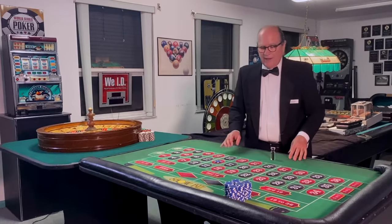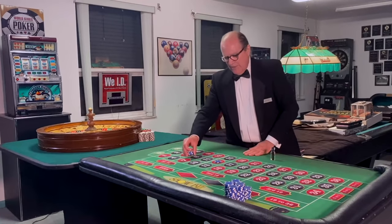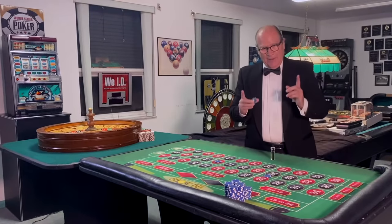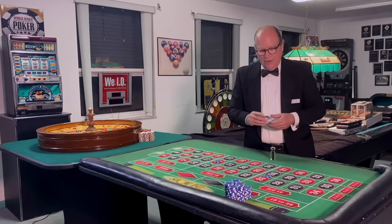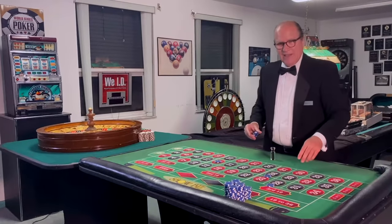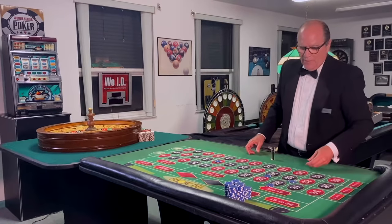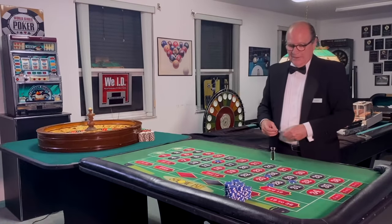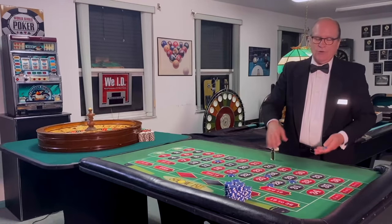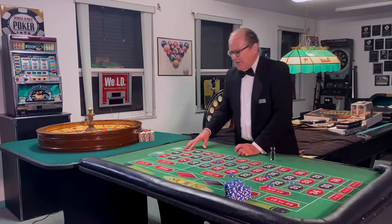That's not too bad. But there are a lot of other bets on the layout, and you can split two numbers. Split two numbers is two numbers, a bet, and that pays 17-1. You can do three numbers, which is known as a street, and that pays 11-1. You can bet four in a square. Four in a square pays 8-1. You can bet six numbers, often known as a double street. Six numbers pays 5-1, and there's one spot on the layout where you bet five numbers, and that pays 6-1.